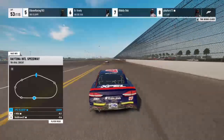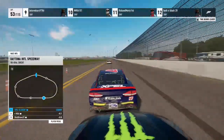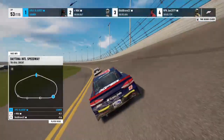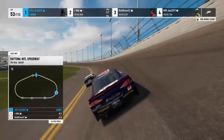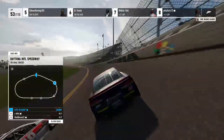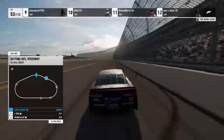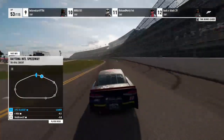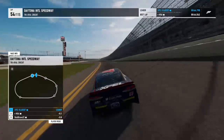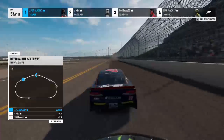When you're tired, when you're fatigued, what happens? You start making mistakes. Those mistakes can lead to cautions and DNFs. Around the lap car of the 18th, that Ford looking strong.